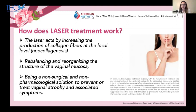But I must tell you something interesting, and even if it's not the subject of the presentation now, that I have several patients that called me very impressed after the laser treatment, telling me, "Doctor, I had my first vaginal orgasm. I did not know that this is even possible to me. I'm so very happy." So we can consider this as a positive side effect of the vaginal laser.